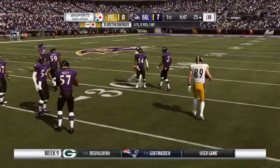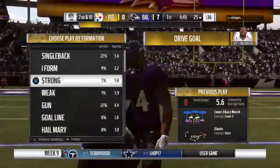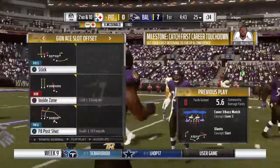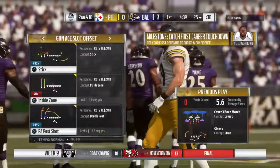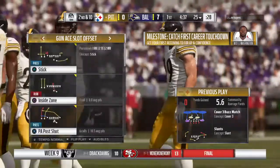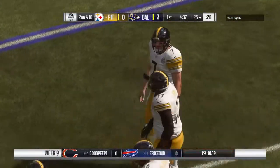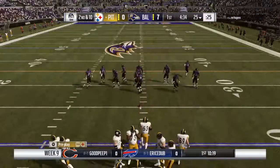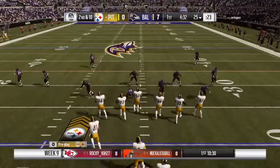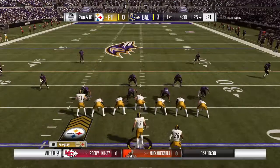No gain there on the completion. 2nd and 10. Well, that was a simple throw and catch, but even with that completion, 0 yards gained. So they're behind schedule on down and distance. I think they were hoping to get it to him. He could make a man or two miss, but that window closed quickly. Had the completed pass, but for no gain, stopped right at the line, so it's 2nd and 10.